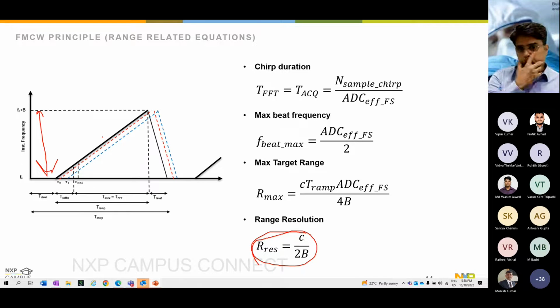You really want to differentiate between a big truck and a bicycle very close next to that truck. So this is what I say is the main motivation why industry moved to 77 gigahertz.